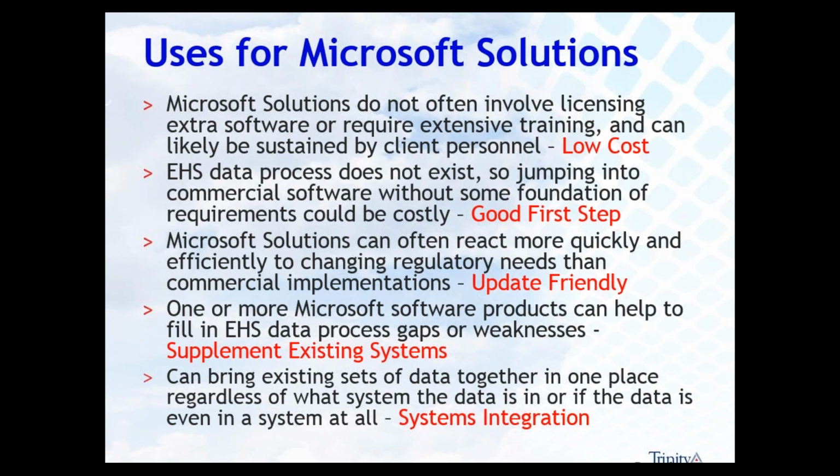Now, Microsoft solutions can also, as we said before, be updated. You can react more quickly and efficiently to your changing regulatory needs than your typical commercial implementation. That is to say that they're very update friendly. One or more Microsoft products can help fill in the gaps. Now, what that means is that it depends.